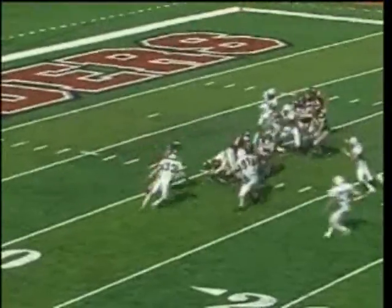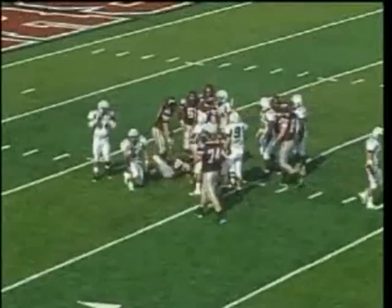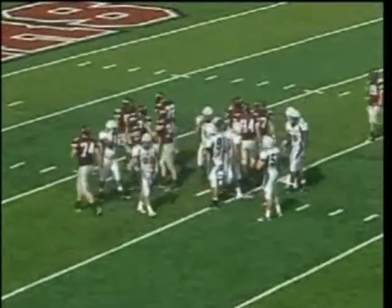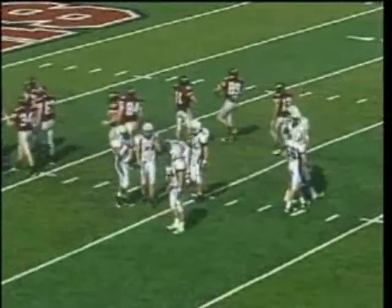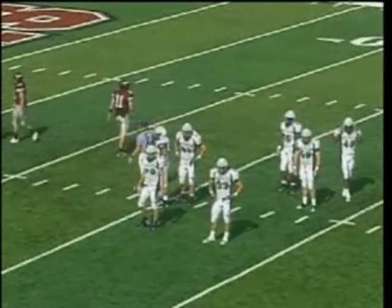Jordan Scott takes the fake, and Sullivan will bounce it out right side of the 13 for three. Well, Sullivan was the second leading rusher for Colgate in the first half. He carried eight times for 56 yards. That's a pretty good average.